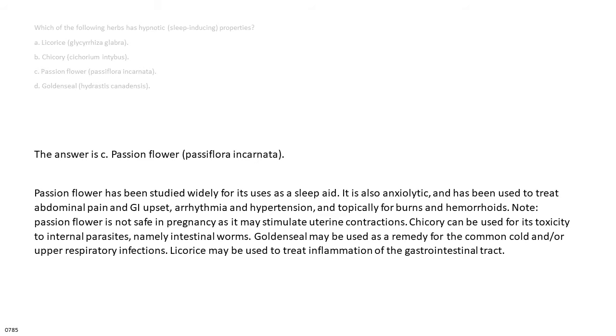The answer is C. Passion flower, Passiflora incarnata. Passion flower has been studied widely for its uses as a sleep aid. It is also anxiolytic, and has been used to treat abdominal pain and GI upset, arrhythmia and hypertension, and topically for burns and hemorrhoids. Note, passion flower is not safe in pregnancy as it may stimulate uterine contractions.